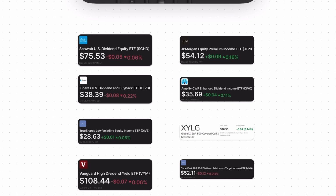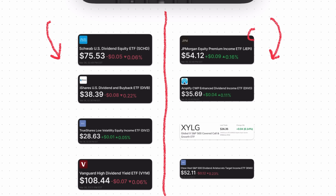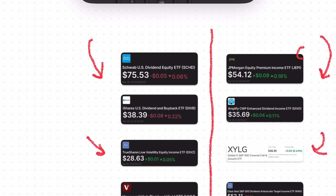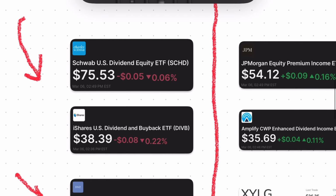All right, so the first thing I want to point out here is that I'm splitting these names up into two categories. The pure equity dividend ETFs on this side, which is what SCHD is, and then these use covered calls, much like JEPI, to boost their dividend yield. So any combination, in order to stay on theme, is going to have to be one pure equity and one hybrid covered call fund. On the pure equity side, these are the names I think can go toe-to-toe with SCHD.